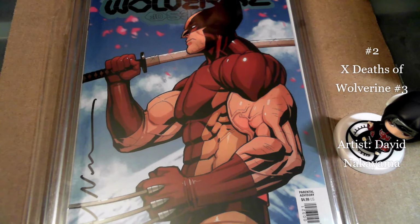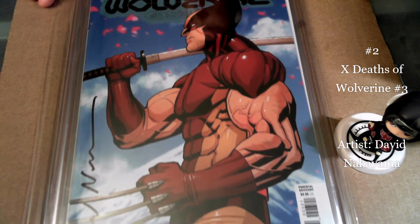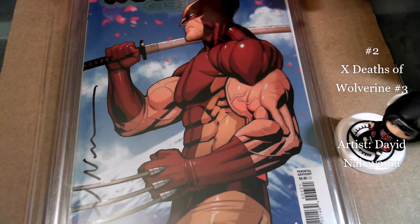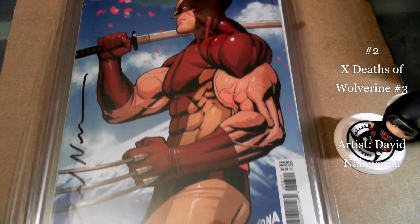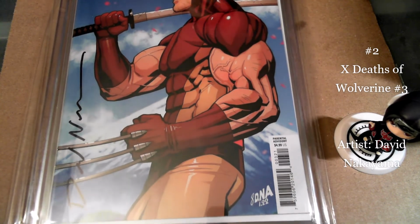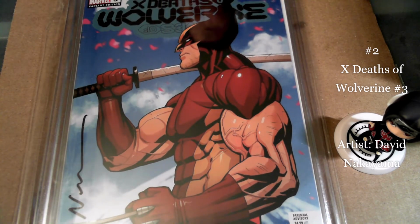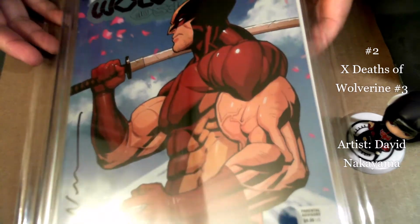And I don't think there's much that needs to be said on why it is. It's just beautiful, not only for Wolverine himself and the pose and the samurai sword, but the background. Look at that background. It's just a beautiful background. Mount Fuji. Just a beautiful spring day. And Wolverine is just looking badass.